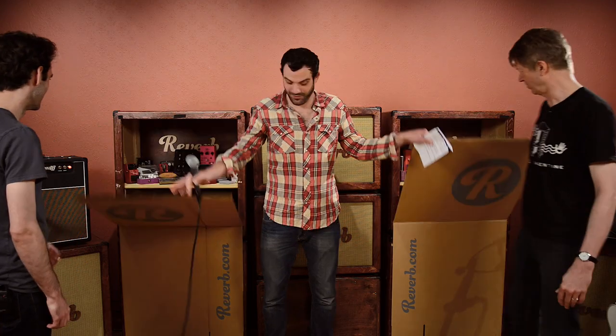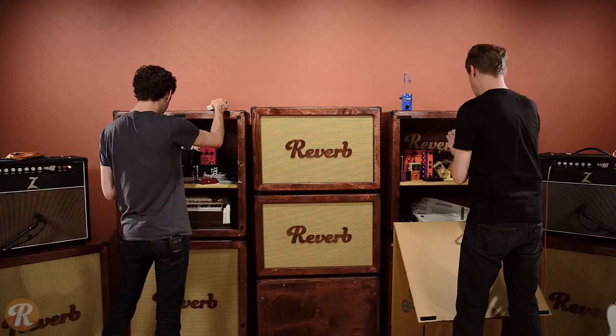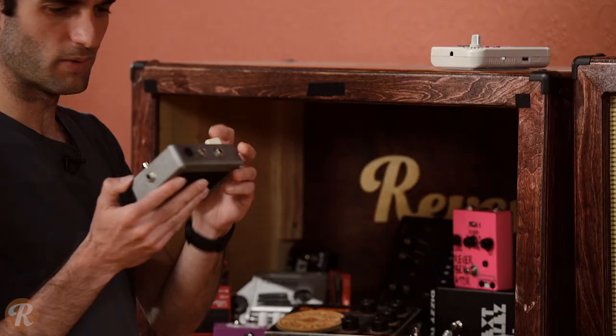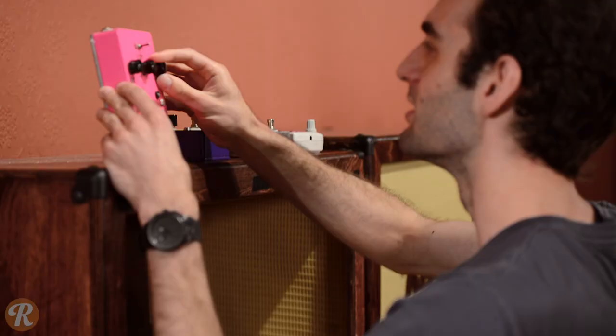Nels Cline and Julian Lage were in Chicago recently, and we invited them into the Reverb office for what we call the Mystery Box Challenge. We picked the gear in advance, and without any knowledge of what was inside the boxes, they had to build a rig and perform for us for 4 minutes and make it all work.